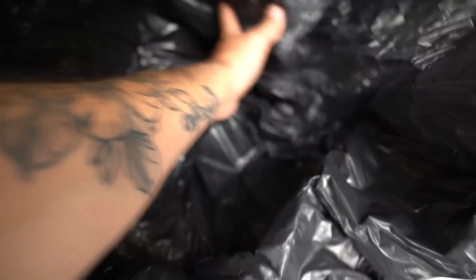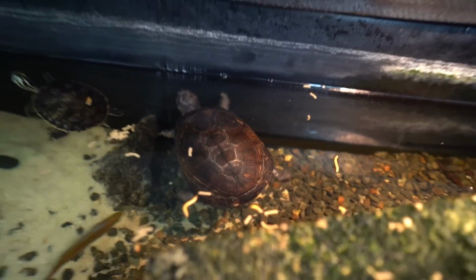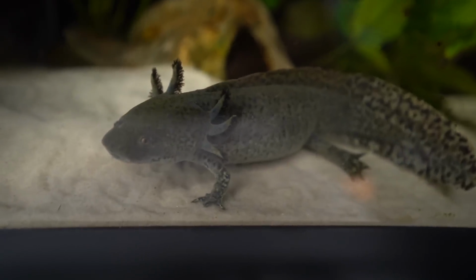Before we get our new fish into the 1,000 gallon, Cichlids doing good. Flower horn, good. He's doing much better inside this tank than he was in the outside one with the snapping turtles, because he can actually eat in here. Turtles, of course, good. Goldfish, betas, good. My favorite of all time, axolotl. He's so healthy, so chunky, good.